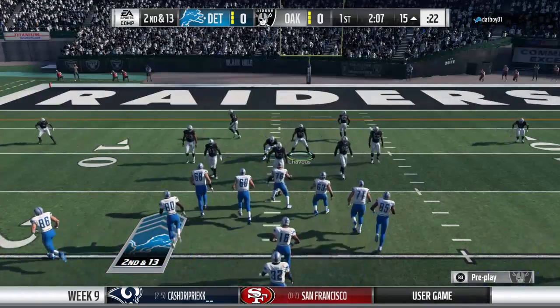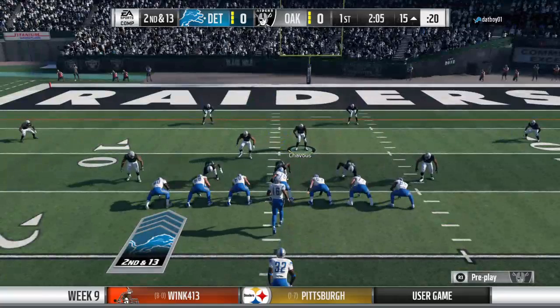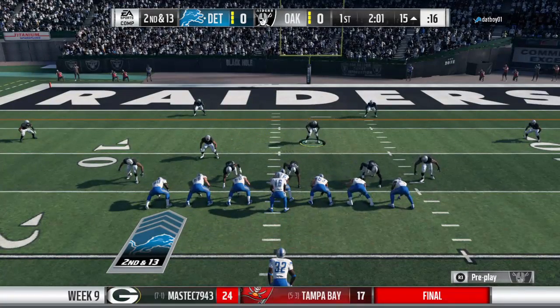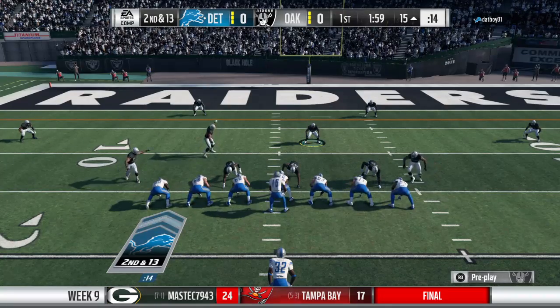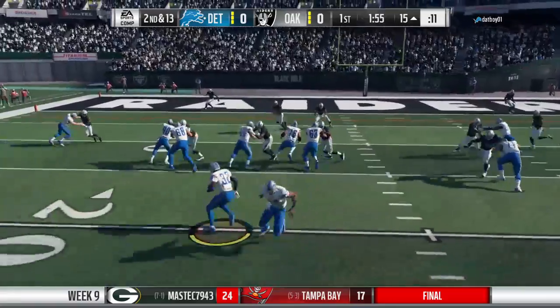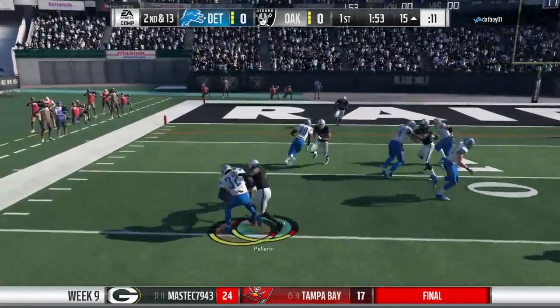A lot of discussion, a lot of excitement, because now everyone wants to get involved with this. Who's going to continue that process? Who's going to get to the quarterback this week? But they have to be careful. When you have that much pressure, they want to use it against you. Draws, screens, those types of plays. See if they do that.